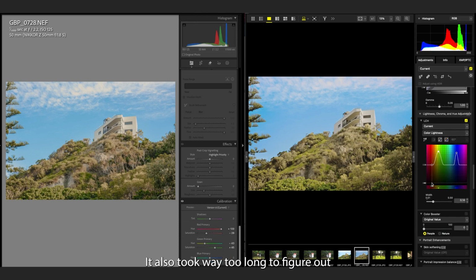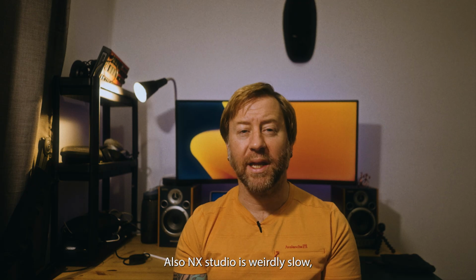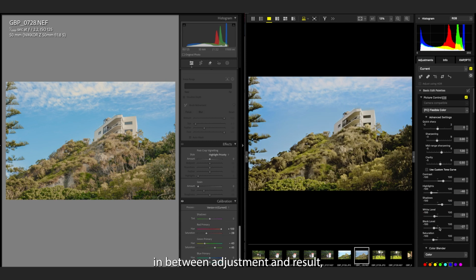It also took way too long to figure out that you have to use flexible color in order to have HSL adjustments, or HCL as they nerdily and probably correctly call it here. Also, NX Studio is weirdly slow with a considerable lag in between adjustment and result, which is probably what kills it for me the most. I'd likely use it to make presets only.